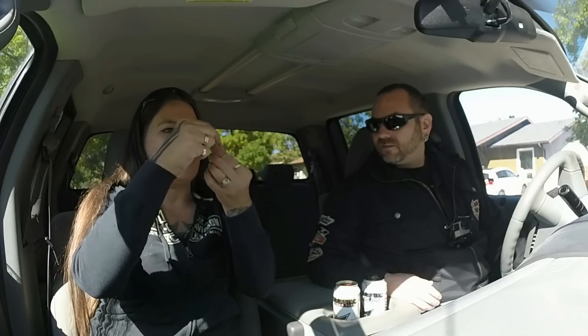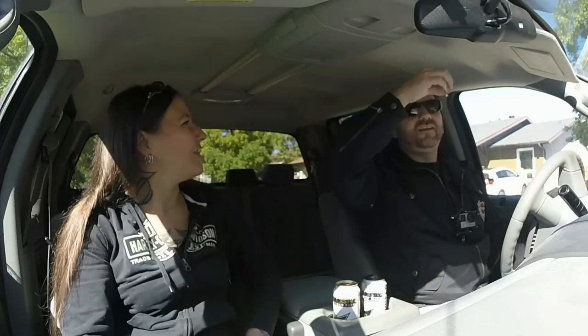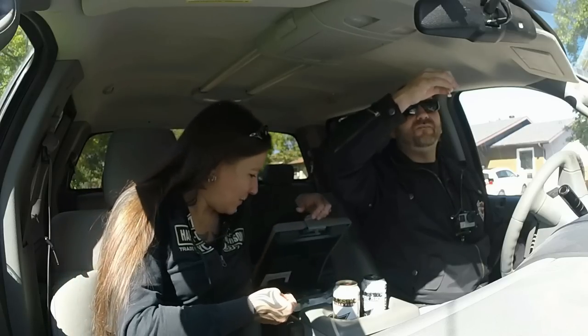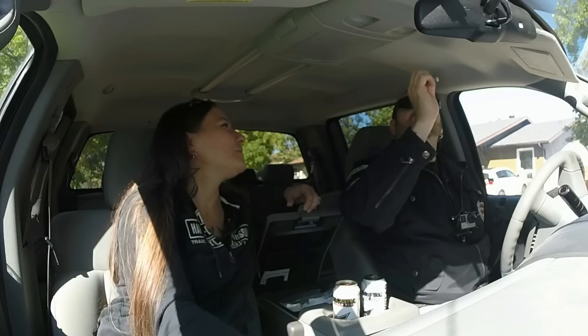You can see through the... Is there people in there? Church windows. No, but you can see through the hole in the... You totally can. Is there anybody in there? No. Church is out of service right now. Yeah, that goes right through.